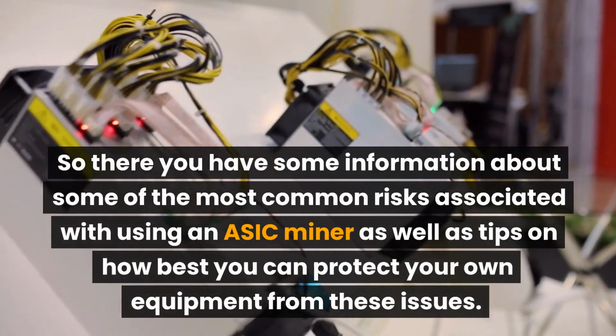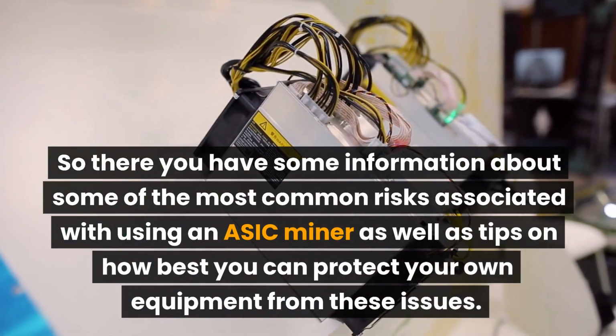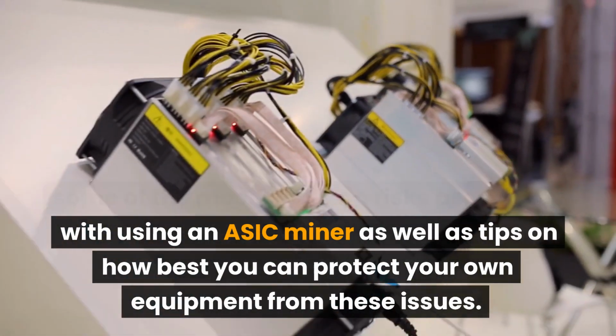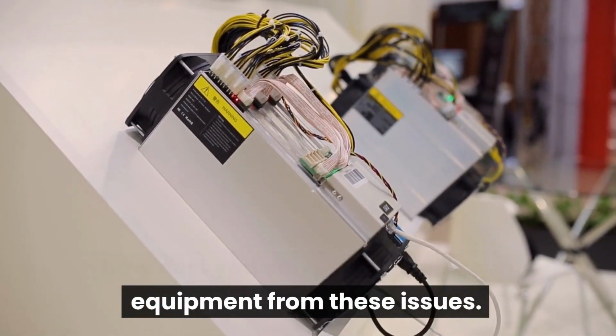So there you have some information about some of the most common risks associated with using an ASIC miner, as well as tips on how best you can protect your own equipment from these issues.